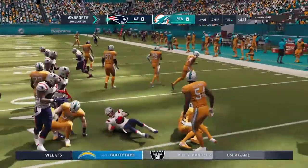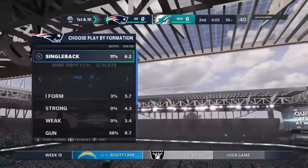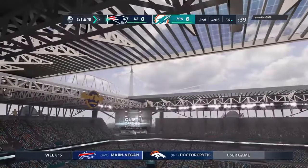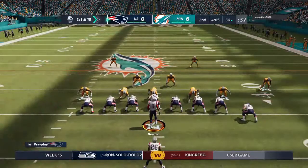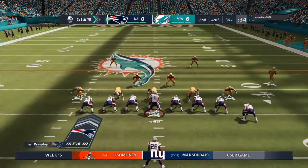A very good punt, but a 16-yard return. And the Patriots take over at their own 36-yard line. The Pats at the line, ready to go. The results for them so far, not that great. Well, not good at all.